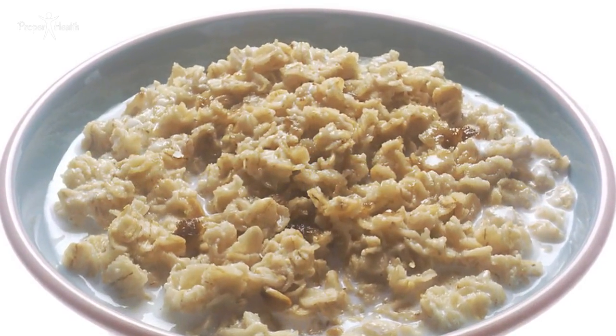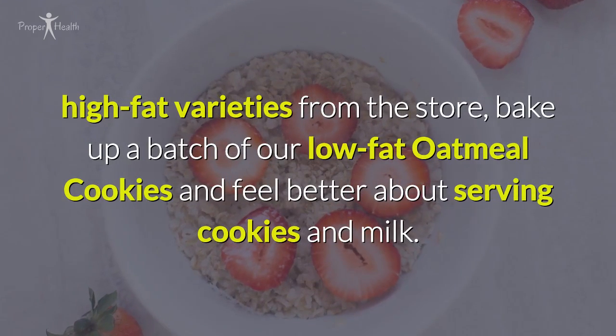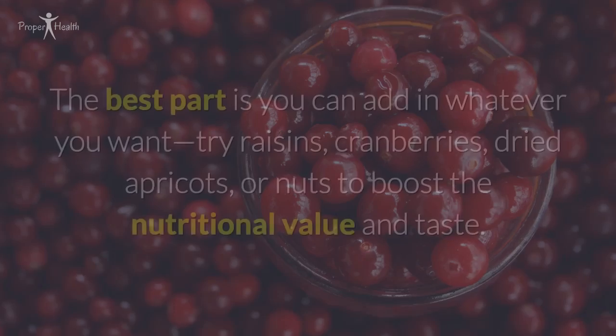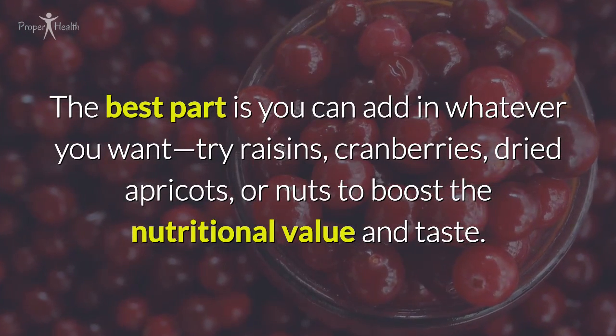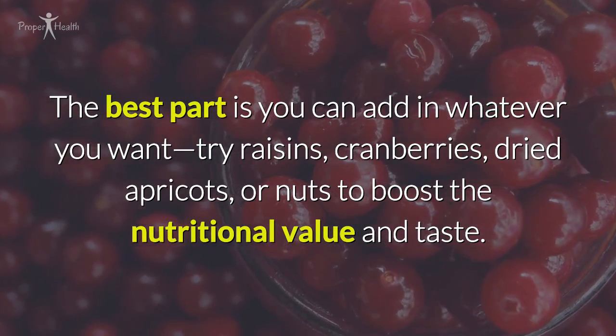19. Oatmeal. What kid doesn't love cookies for snack time? Instead of buying the high-sugar, high-fat varieties from the store, bake up a batch of our low-fat oatmeal cookies and feel better about serving cookies and milk. The best part is you can add in whatever you want. Try raisins, cranberries, dried apricots, or nuts to boost the nutritional value and taste.